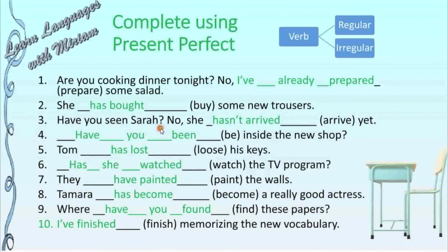3. Have you seen Sarah? No, she hasn't arrived yet. With yet, if it's not a question, it should be in negative. So we are going to use an apostrophe T, the short form of has not, so hasn't. She hasn't because we need has for she, and arrive is regular. It ends in E, so we just add a D, arrived.